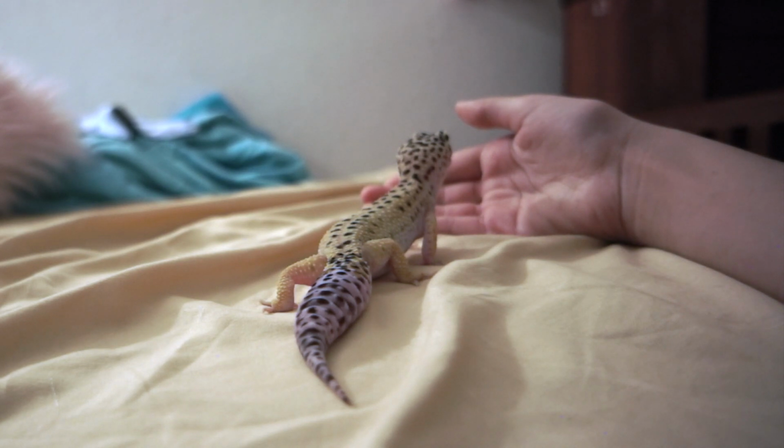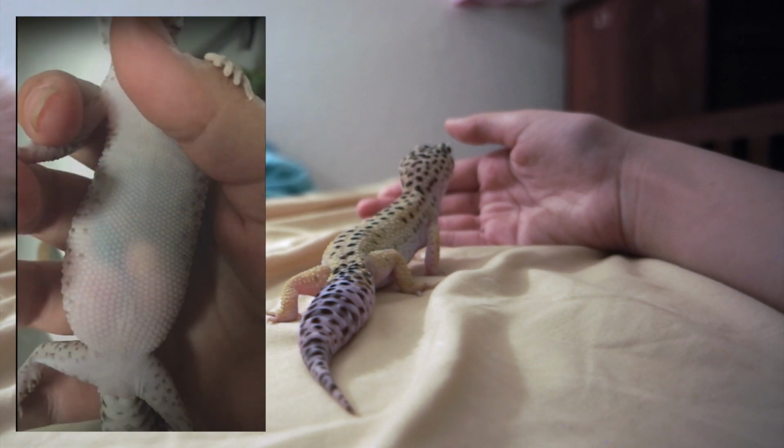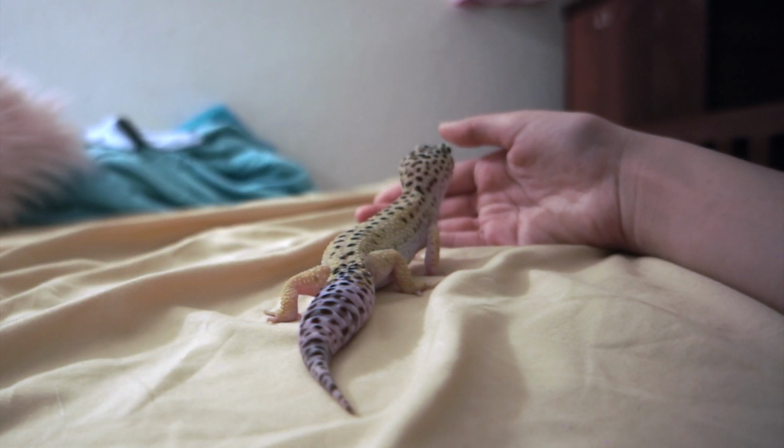Don't rely on this as an excuse because this isn't a super common reason, but if you notice that you can actually see the eggs, then obviously they're carrying eggs. Keep note that the eggs are going to be infertile if they haven't been bred, but there is a chance that they're fertile if they've been bred before.